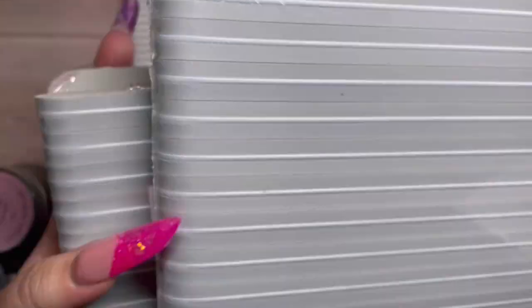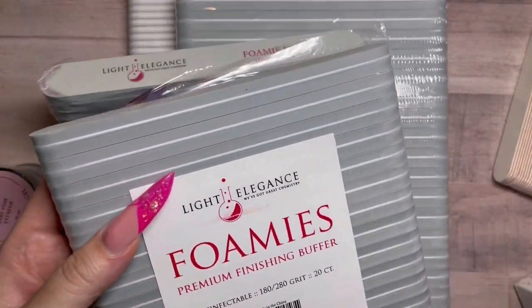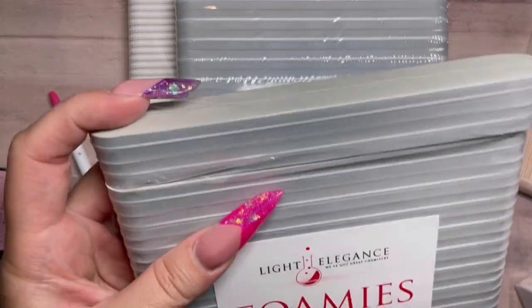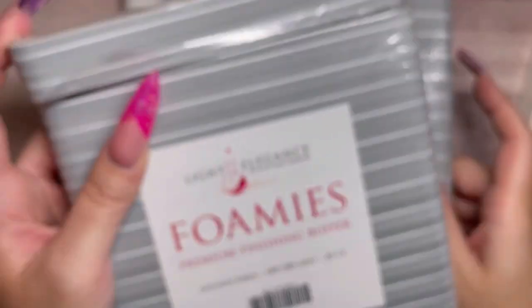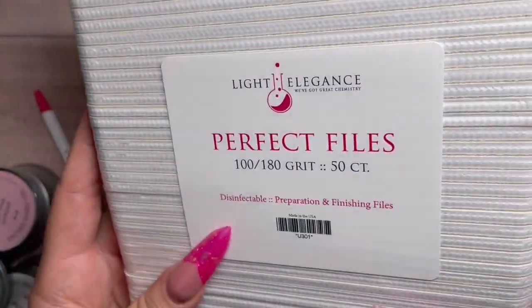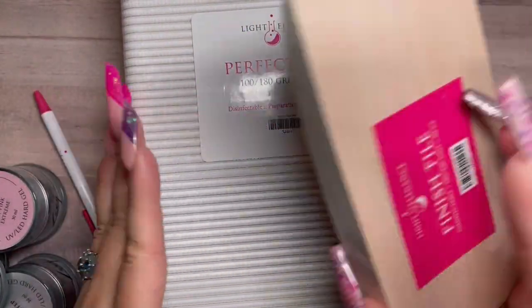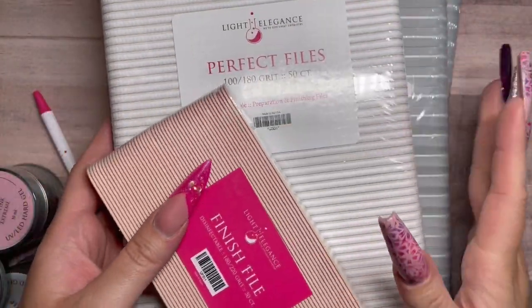I was also out of these. These are two packs of the foamies, and I had a client the night before I'm shooting this, and I literally opened the package and took one out because I was literally out of these bad boys. And these are the perfect files. So these are my three staples from Light Elegance: the finish files, perfect files, and the foamies.